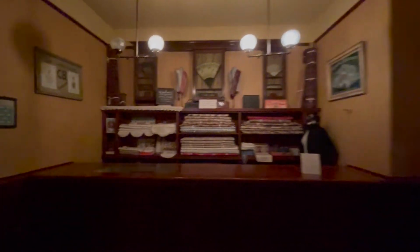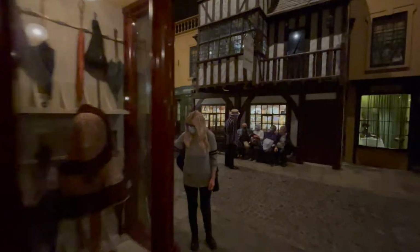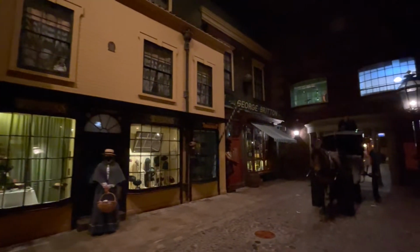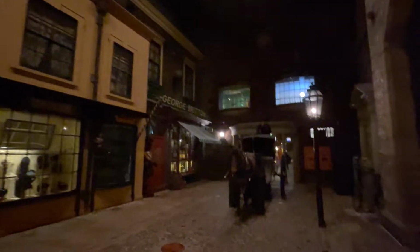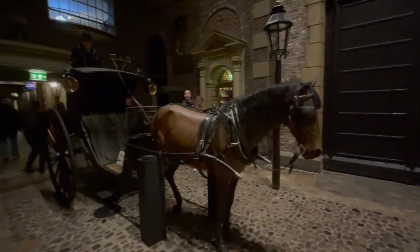Into the Drapers? Suits you, sir. So I would say, when you say to people, how long would you recommend? We would say 3 hours. 2 hours here, 1 hour over there. How fantastic would it have been to drive round in these horse and carriages?